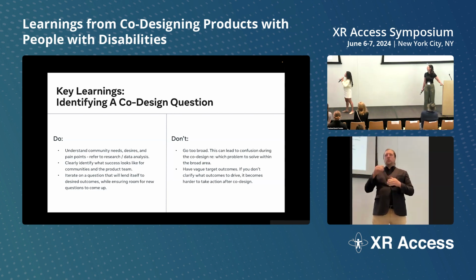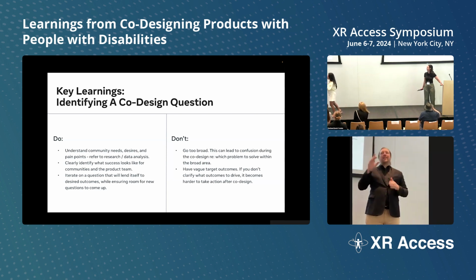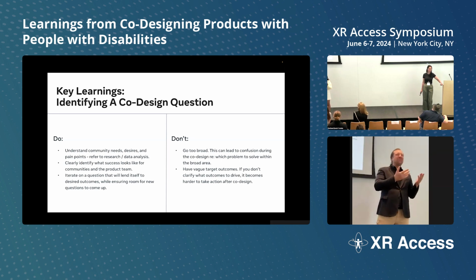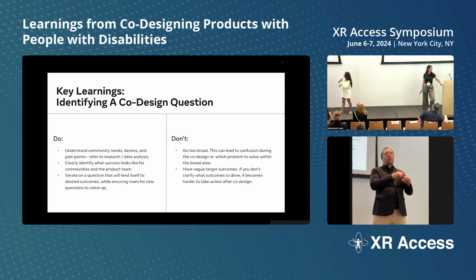The do's are we want to understand the community needs. We want to understand their desires, their pain points. Oftentimes, we're referring to research that might have already been conducted. We're looking at data. So, we're looking at our products and seeing who might be having a worse time with our products. And then figuring out, based on that data, we're going to invite those very people that we know are having a bad time with our products to come co-design with us.